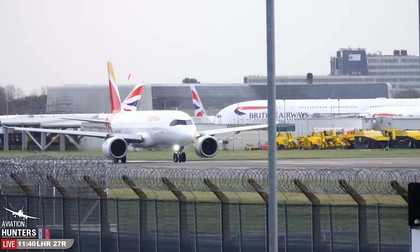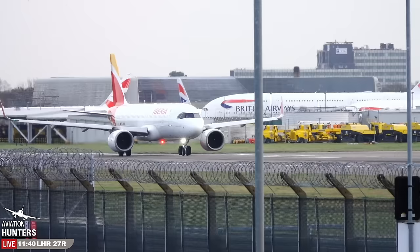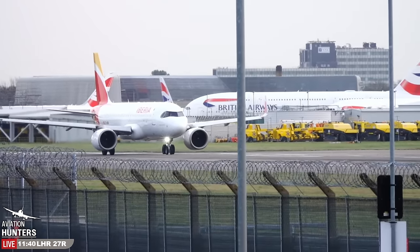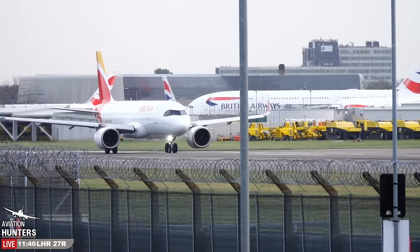We only just had that 330 that was going to Madrid, wasn't it? Anyway, flight number IB3169, and it's a 4-year-old A320neo this one. Looking classy as always with the sunshades once again.